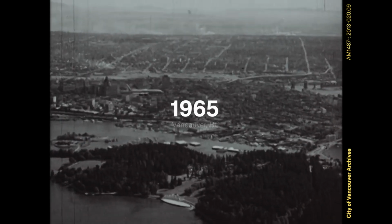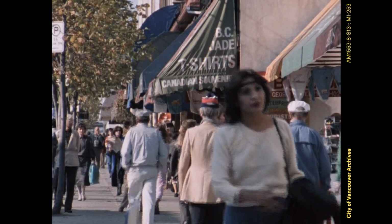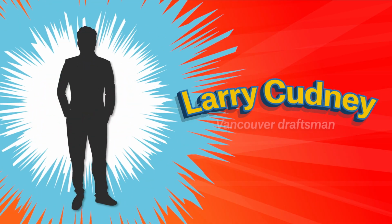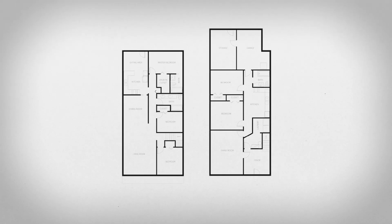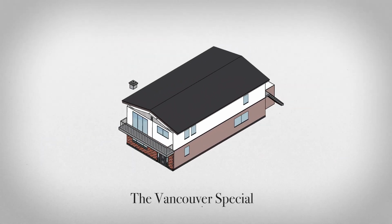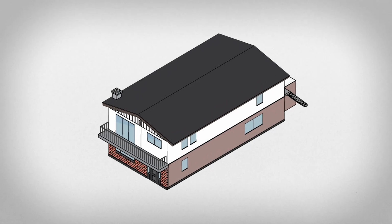Our story begins in the 1960s. The city of Vancouver was experiencing a boom in immigration and housing in the city was running out. People needed homes and fast. Enter Larry Cudney, a local draftsman and a guy who apparently hated taking photos because I can't find one of him literally anywhere. He created a design for a house that would eventually become known as the Vancouver Special. It was simple and cheap to build. Its key feature, a low-pitched roof, meant you used fewer materials compared to a steeper roof.